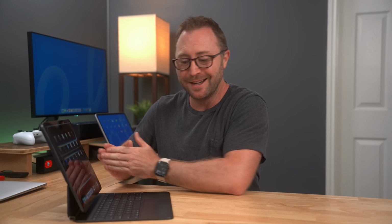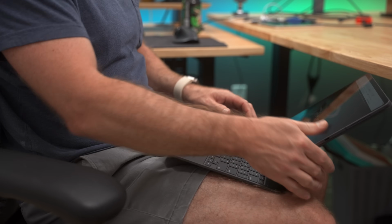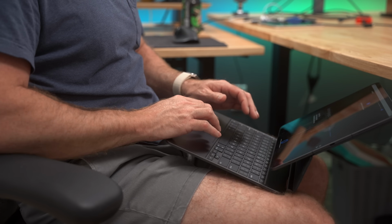Now there is one negative to the design of the new Magic Keyboard, and that is the new cantilever hinge that allows the iPad to actually sit further back, giving us a bigger trackpad and a function key row. This now makes the iPad even more top-heavy and susceptible to falling backwards. This is most evident when using it on your lap, and unless you keep one hand on the Magic Keyboard at all times, you're bound to see your beautiful new device topple over backwards.